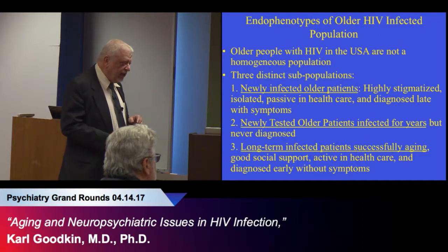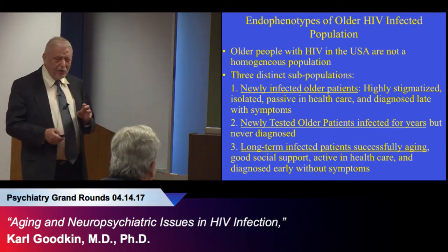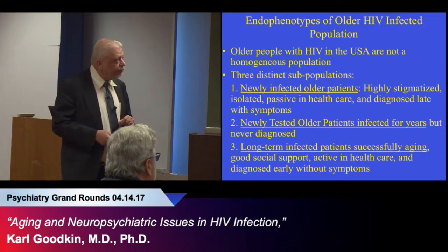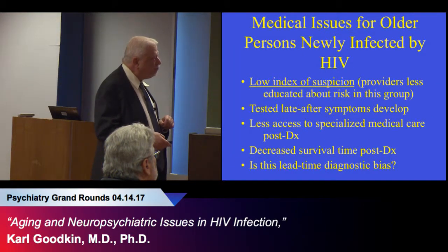And those patients tend to be much more proactive in their health care, have good social support. They were typically diagnosed early, even without symptoms. So these are very different groups that you can think of as endophenotypes.